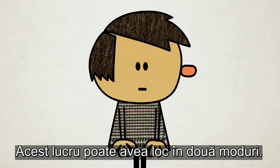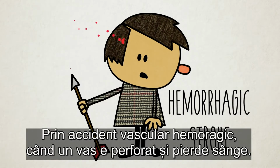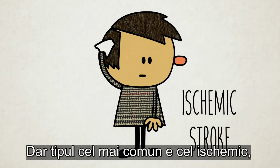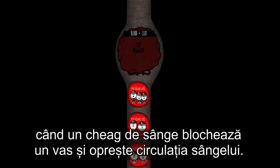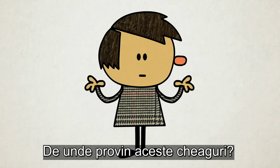There are 2 ways this can happen. Hemorrhagic strokes are when a perforated vessel allows blood to leak out. But the more common type is the ischemic stroke, when a clot blocks a vessel and brings blood flow to a halt. Where do these clots come from?